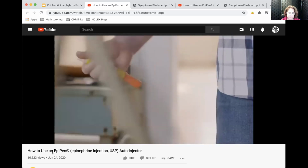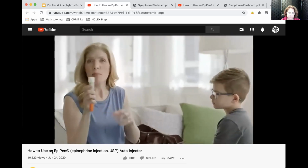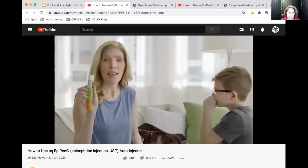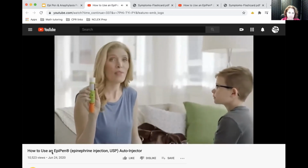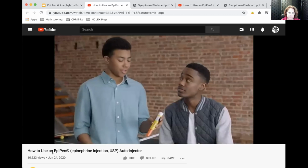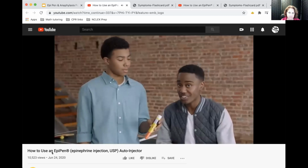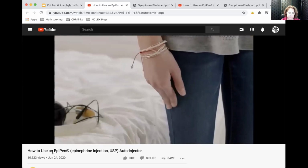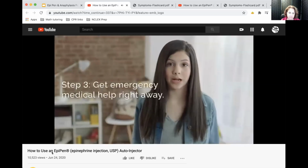Then remove EpiPen. You'll still see some liquid in there. But don't worry, your EpiPen Junior auto-injector gave you the right dose, and it has a special feature, the never see needle. So the needle's totally covered up, so you should never see the needle. Then rub the spot for 10 seconds while you or someone else gets emergency medical help right away.